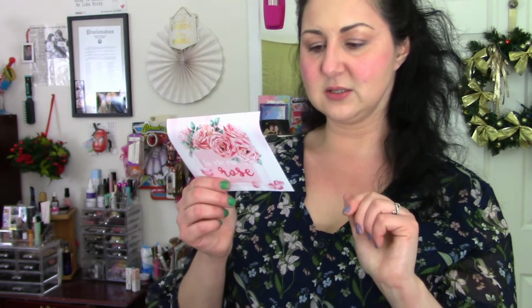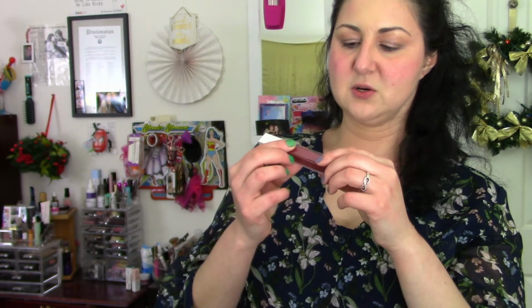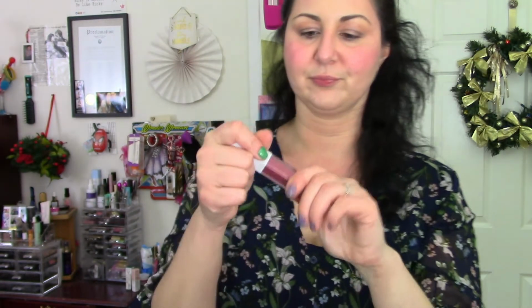There's 2 more products. One is the Ofra Long Lasting Liquid Lipstick valued at $20. Hashtag WanderRose, the liquid lipstick. It's in shade Monaco. It smells like cake or icing. It happened to be very easy to apply, and as you can see, it has like a shimmery metallic effect to it. I really like it. It's very pretty. That I will put on right now. So that's the lipstick from Ofra.